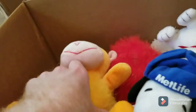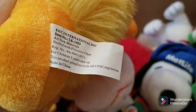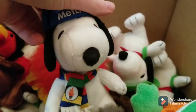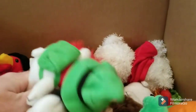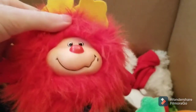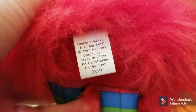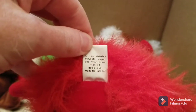This is a monkey, obviously. This one is probably also a garage sale / donation item. EEC International. Never heard of it. Made in China. Thought I saw another Snoopy. I did. There's another Snoopy and another Snoopy and another Snoopy. My goodness. That's a lot of Snoopies. And they're small too, so I guess that's a good thing. I've sold these before. Sprites, maybe? Rainbow Sprite? I can't remember the exact name of this, but this one's worth probably 15 to 20 at least, maybe even more than that. So that one probably pays for most of the box, because that one's a good one.